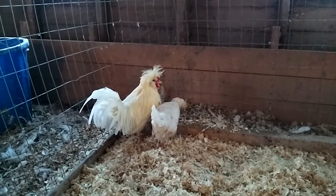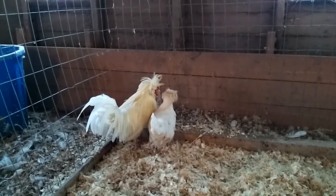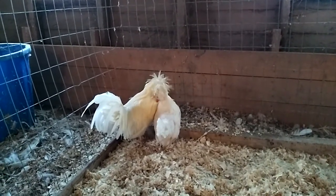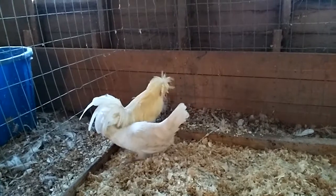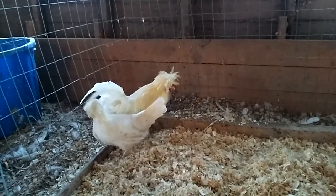They have sprigs on the back of their comb. That's not good for a straight comb bird. They are showing gold leakage in the hackles of the males. The lacing, the signature black edging on the feathers of this breed, it's just not there right now. So I've got a long way to go with them, but I am hopeful.